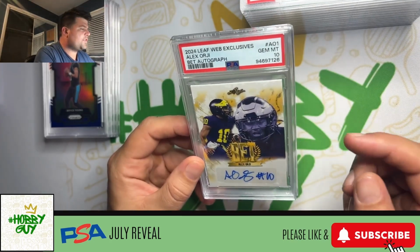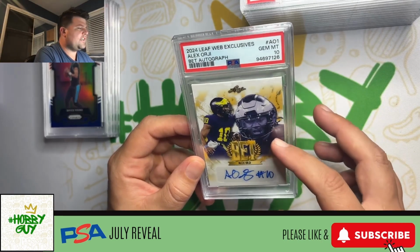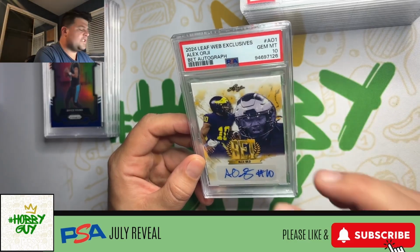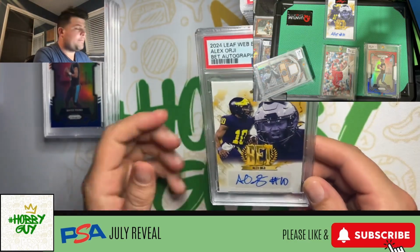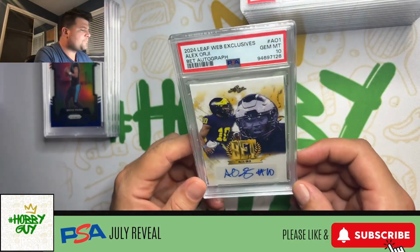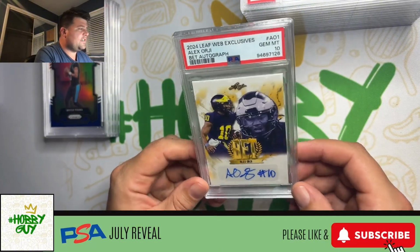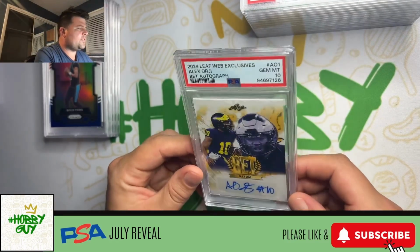I ended up trading one of them. So if you watch one of my other videos, I made a trade on this exact same card raw for one of the other cards you're about to see next here, the Bryce Young red, white, and blue Prism, a Shohei Ohtani rookie card, and a Riley Green triple relic. So I think I did pretty good on that. But this is a Leaf Web exclusive to 261. It's the Bet Auto card.